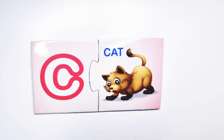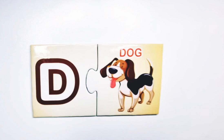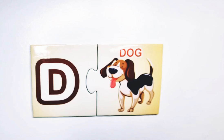What comes after C? After C comes D. D for dog. Dog says woof, woof, woof, woof. What else starts with the letter D? D for duck. D for dish. And D for dinosaur. Roar. We all love dinosaurs.